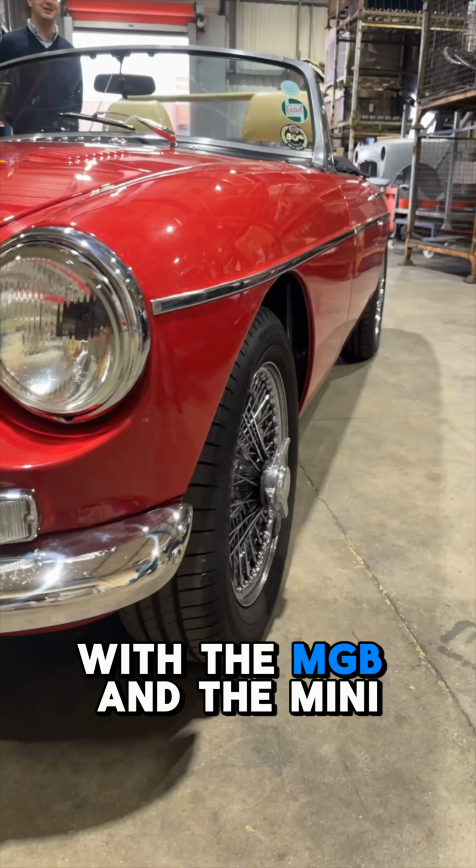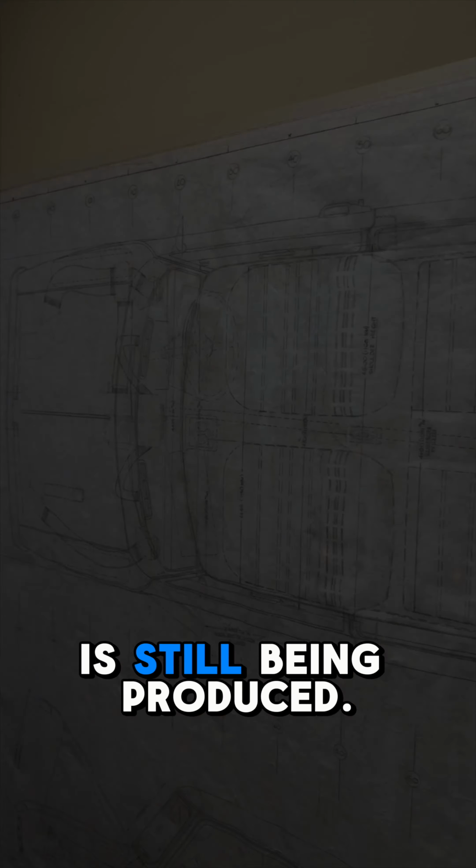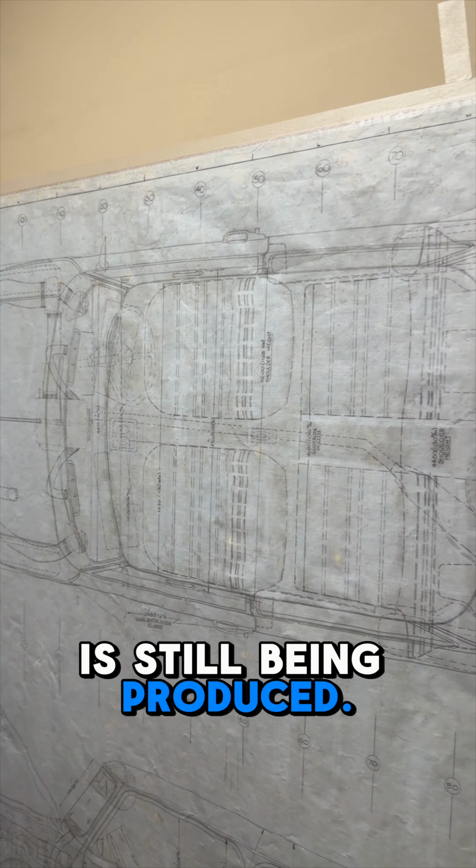Particularly with the MGB and the Mini, every single component that makes up that body shell is still being produced. It can be ordered as an individual part just as easily as you can order the entire shell. They cut their teeth creating the RV8 body shells. Now they've actually been producing MGB body shells and all their variants for longer than their original run at Abingdon.